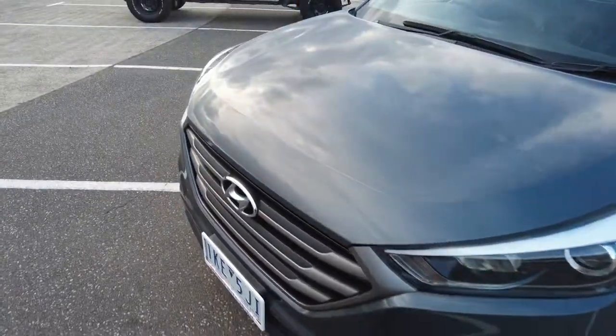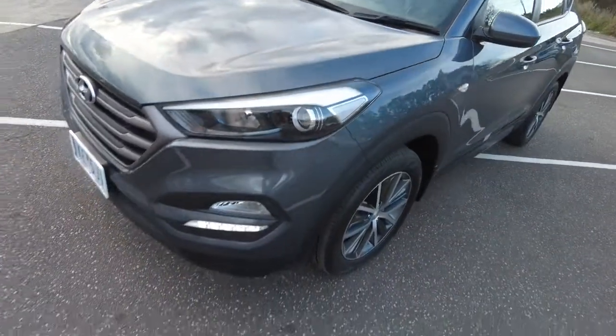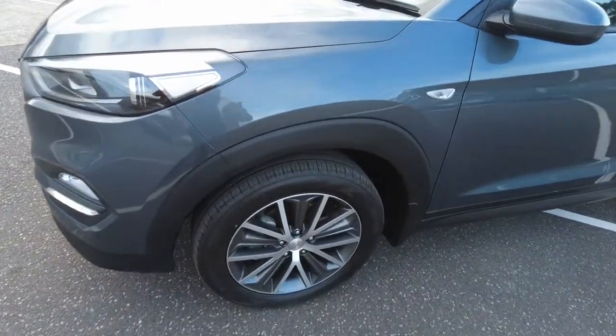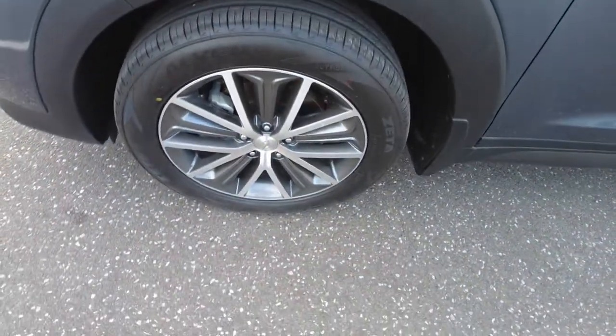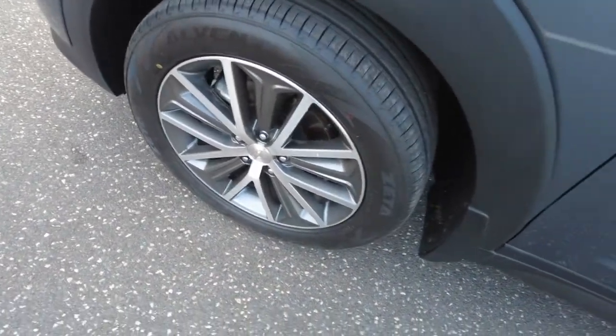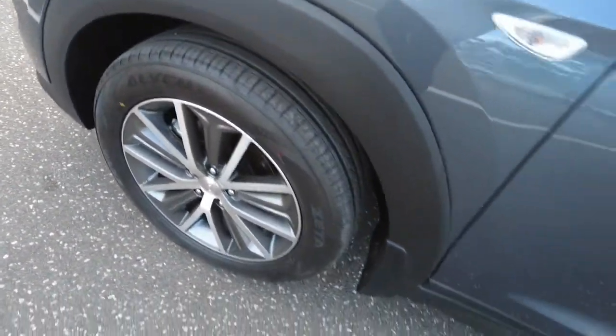Looks really good. You see how the light just bounces off this paint. It's really good condition for the paint, really nice and shiny, glossy, no scratches whatsoever. Got our other wheel just here, guys. Really good fit on that tire also.